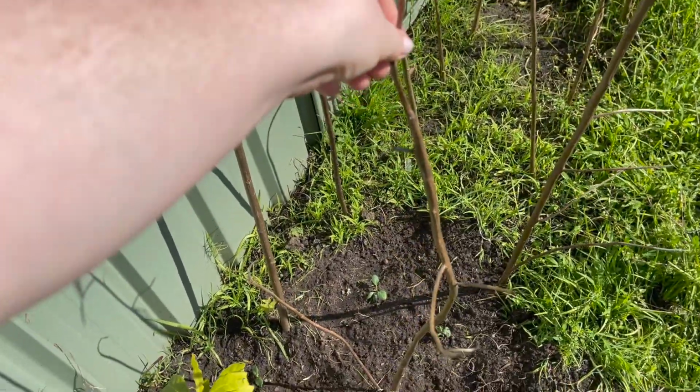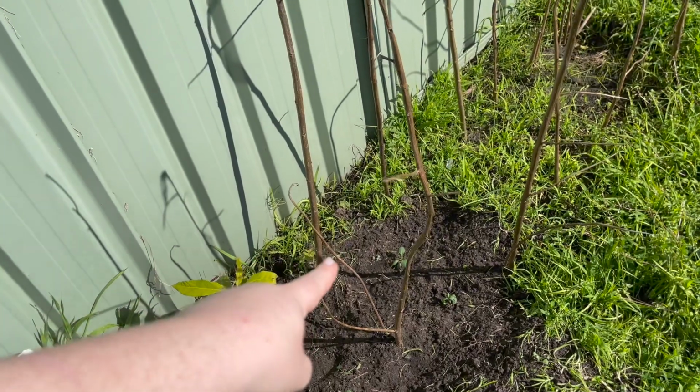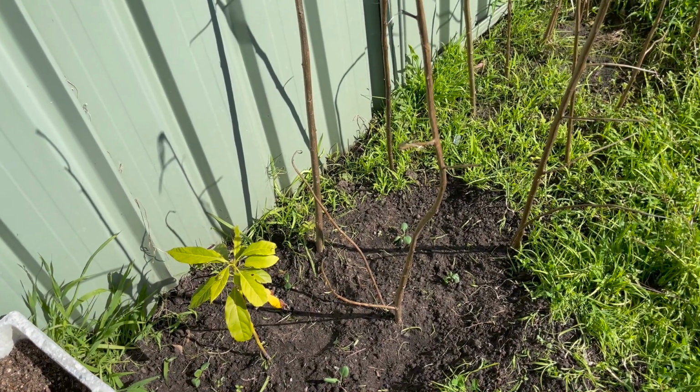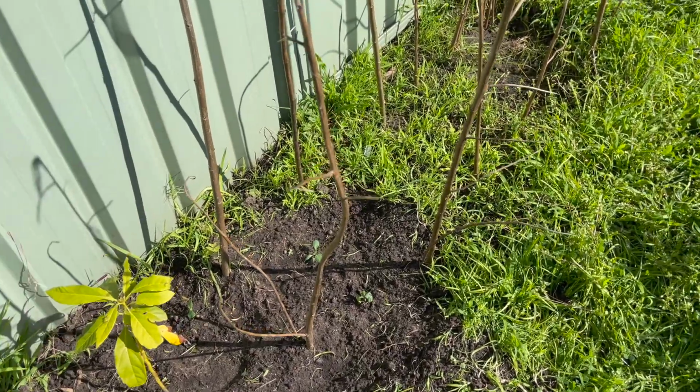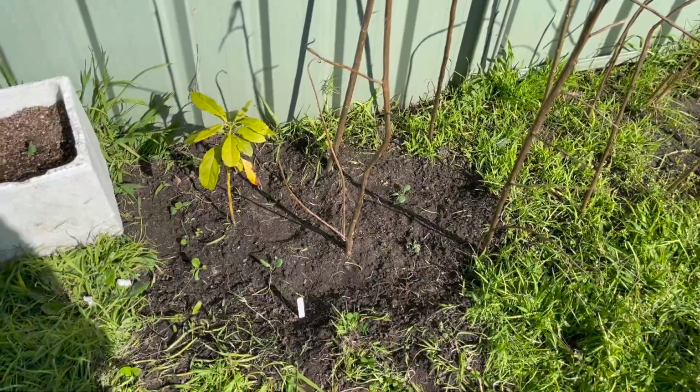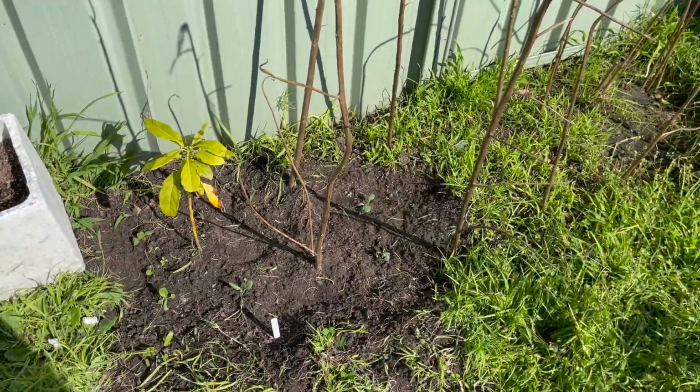Now this is either dead or dormant. It is a type of spinach that we tried to propagate in the middle of winter, so I don't actually know if that's going to work. But I have this patch that I thought I'd utilise while there's naked branches.